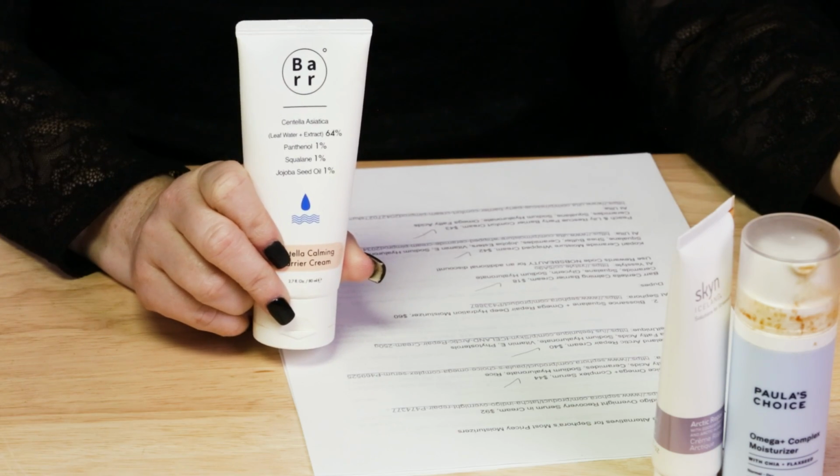Okay, next up, I've got some alternatives to the Biossance Squalane Omega Repair Cream Deep Hydration Moisturizer, which is $60. Biossance also came with an Ectoin Overnight Cream, which is also really nice. But they're expensive, so I've got some dupes. And the first one for this one is the Barr Centella Calming Barrier Cream for $18. Really affordable.